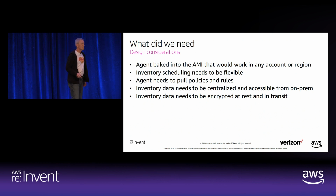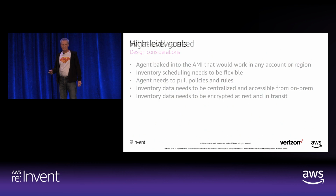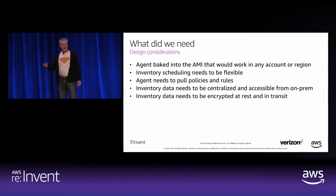A very, very important part for us was to make sure that that inventory data that we collected was centralized, for one, and then just as important, available to our on-prem processes so that we could grab that data. And I went one too far. Let me go back. There we are. And finally, because security is fundamental to all the things that we do at Verizon, we wanted to make sure that that data was encrypted both in transit and at rest.